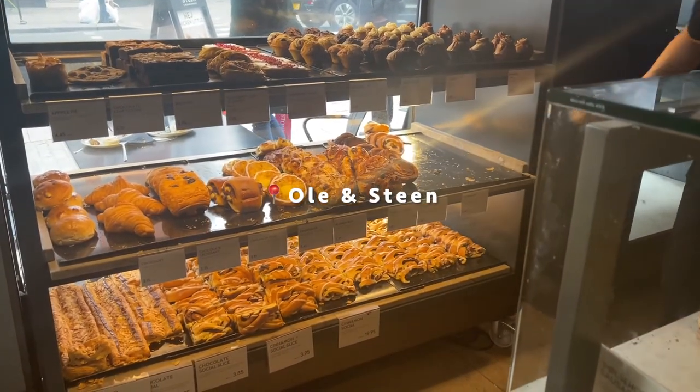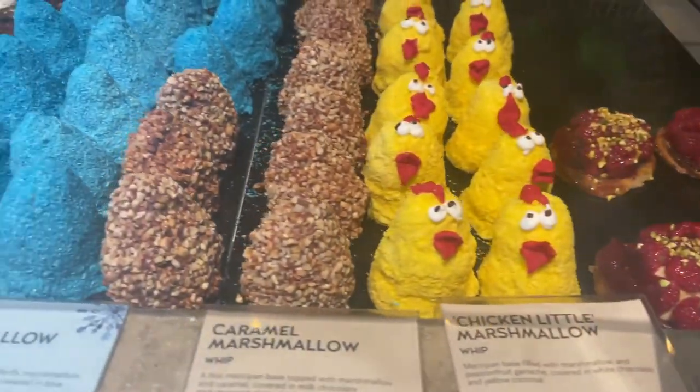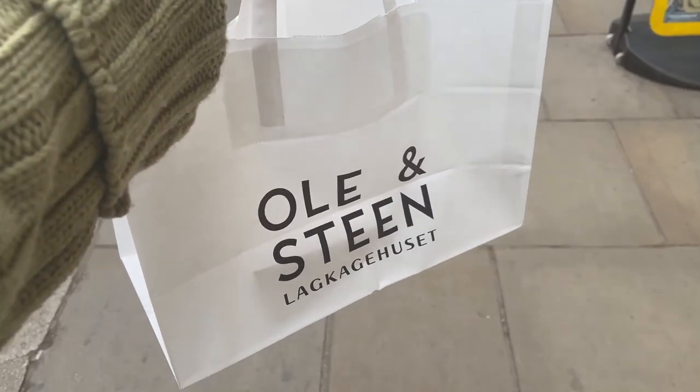I'm gonna go to this bakery called Ole and Steen. My partner really likes this stuff, so I think that's where I'm headed. I hope it's not closed yet. Fingers crossed. Secured the goods and now it's time to head home.